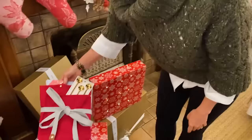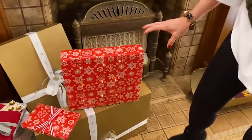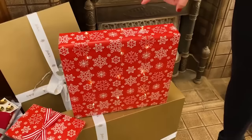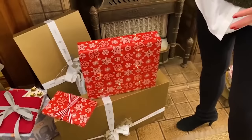Oh, I'm glad you said that, Stewart. I would have forgotten. So I was running out of ribbon and I had a bunch of these fairy lights and I thought, oh, how cute would that be, especially at night, to wrap some of your gifts with these fairy lights instead of using ribbon. And it can become part of the gift itself.